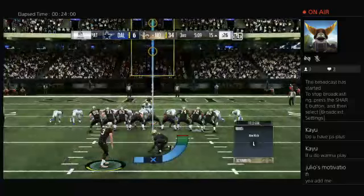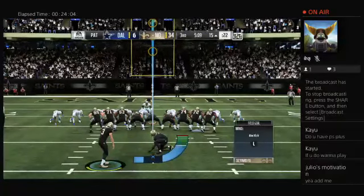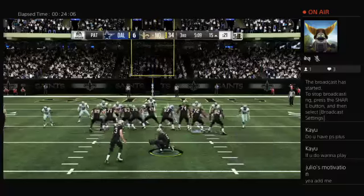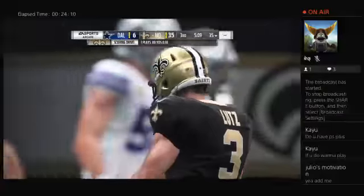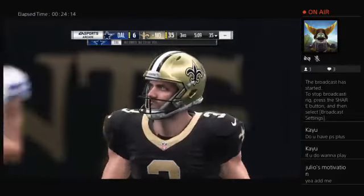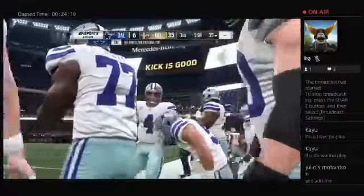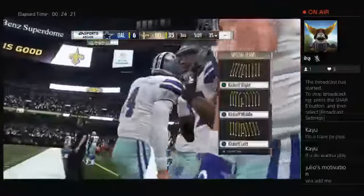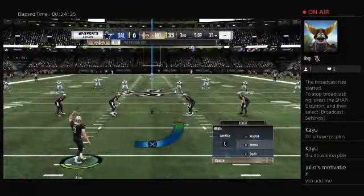Lutz will look to add the extra point. Lutz good on the extra point, and that'll push the lead up to 29 now. Those are the ones the offensive coordinators dream about. One-play drives from that distance. What an effort. It results in the touchdown.